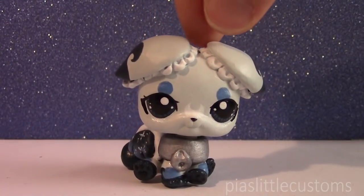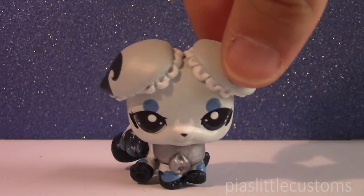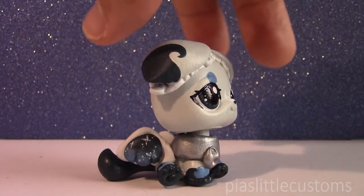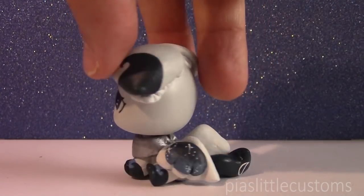Then we have my custom inspired by the moon. I also adore this one. She was inspired by lace. That's why she has these very strange ears and this kind of lace design going on. I just wanted to make her kind of sleepy looking, very cute, very serene, and I think that she turned out very adorable. She's also definitely one of my favorites from this collection.